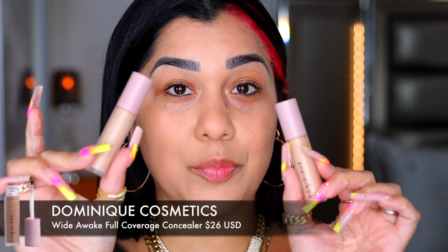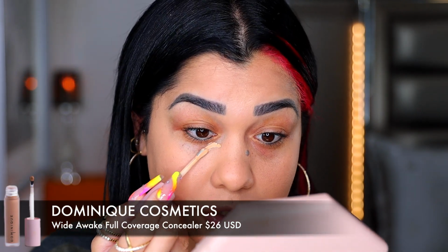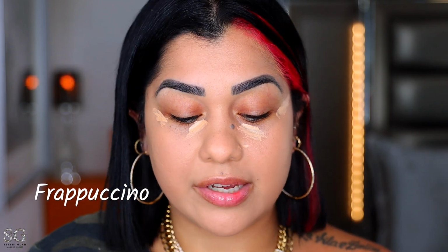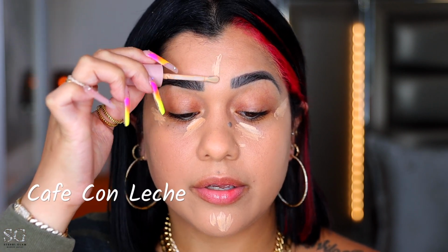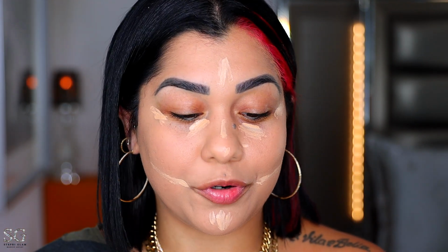When I first got this, I picked it up in the shade Café con Leche, but that one is a little bit too light for my under eyes. The shade Frappuccino is the perfect shade for my under eyes. But when I use this, I like to use both the shades. This one as my concealer, and then the shade Café con Leche, which is this one, to just brighten things around right here on my chin, my forehead, my nose, right here. This shade is a little lighter than Frappuccino, so together they give the perfect contrast.